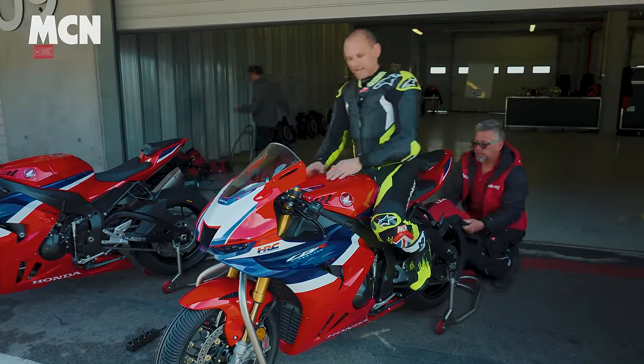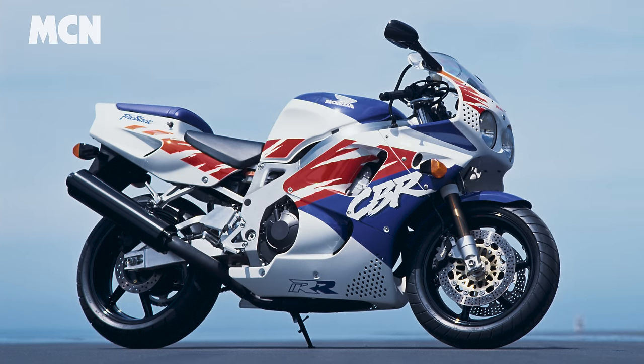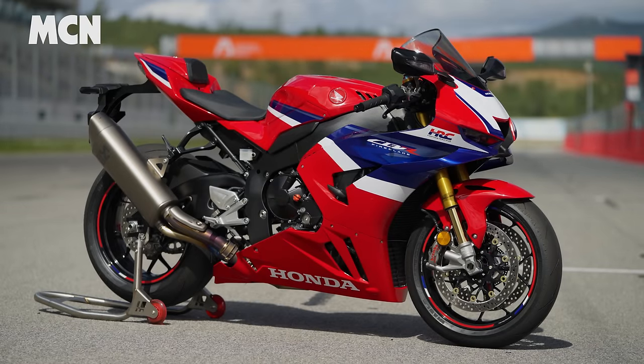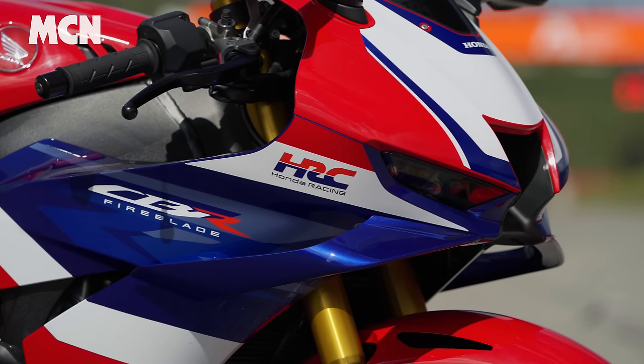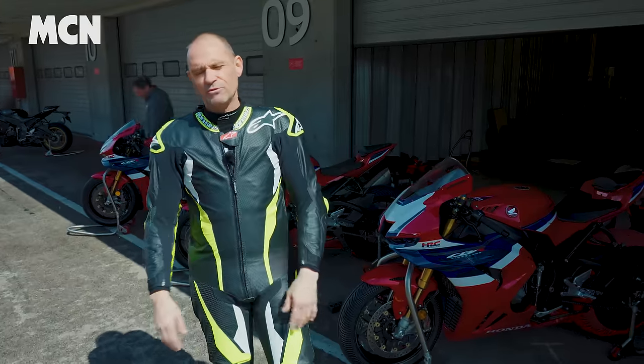Yeah, the quality of this is just amazing. That's something that's gone through Blades from 1992: the finish, the plastics, and the way it's screwed together. If you have a look at our MCN online reviews, you'll see there's an odd little problem here and there, but given the number of Fireblades they make, they're ultra reliable as well.